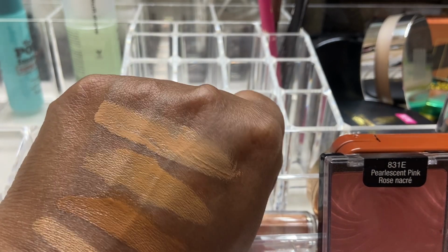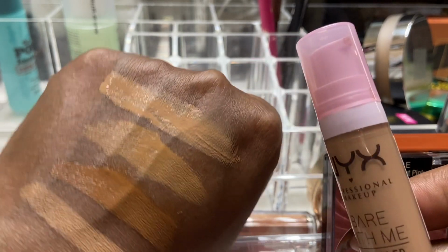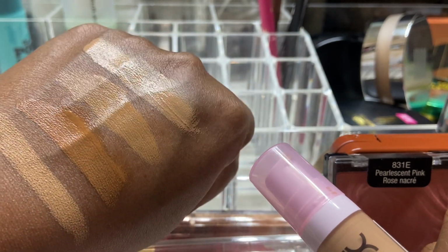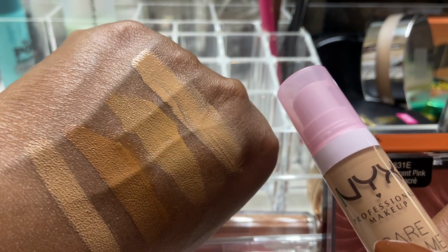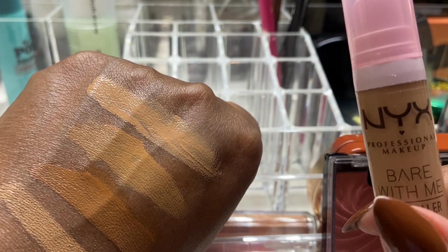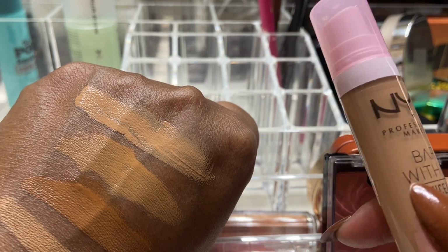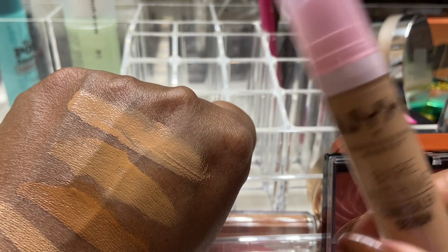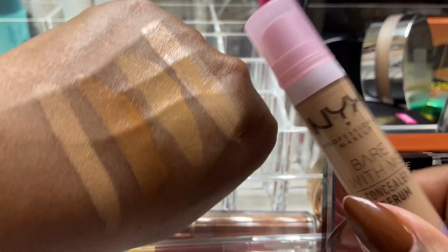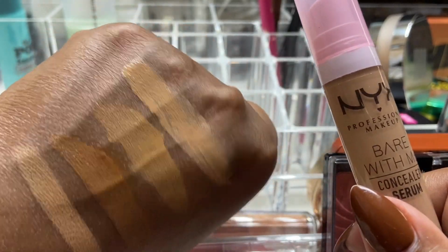And the last one is the NYX Bare With Me Concealer Serum. It is quite bright for my skin tone, so it's going to be a definite drastic under eye highlighter color. It depends on how the foundations look. If I have to, you know, finesse it a little bit, we may use this. If any of these foundations oxidize, then I may have to use this to lighten it up. This is the four concealers that we're going to go with this month.